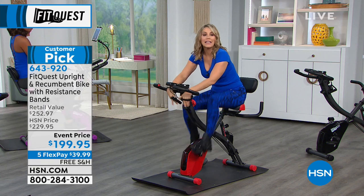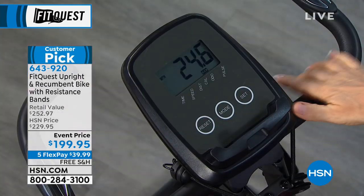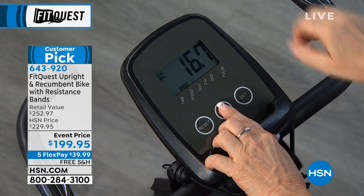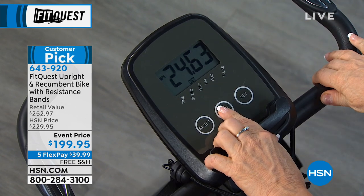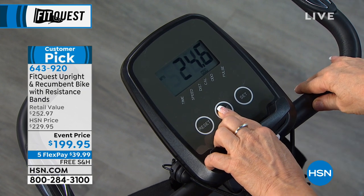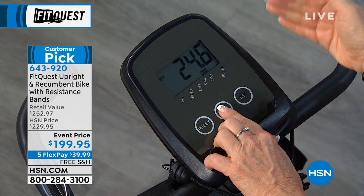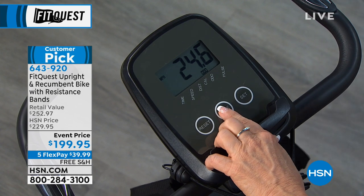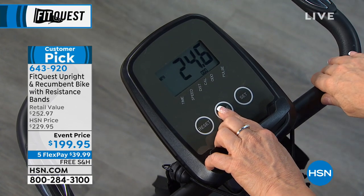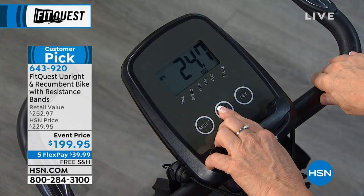You also take a look at this. This is the monitor, and I love this shot. I can actually turn it over here. We actually have the distance, the speed, the time, the calories that we're using for energy. An odometer. You know how many miles you put on this from the day you get it at home. So set goals for yourself. When you reach 25 miles, say, I'm gonna buy myself that pair of shoes. There you go. Treat yourself.